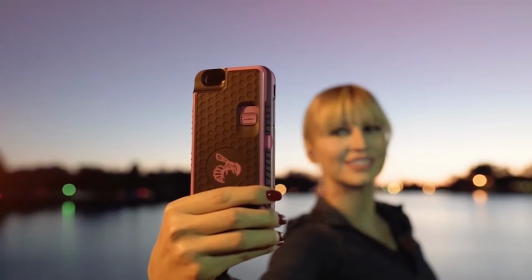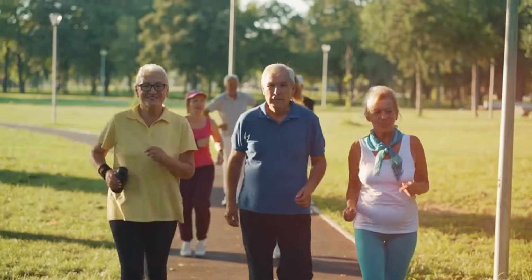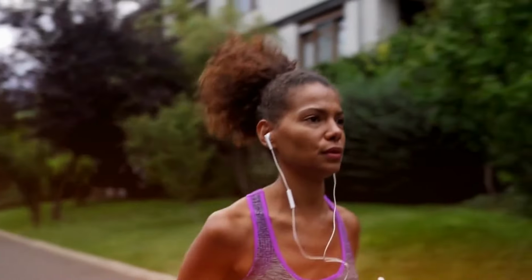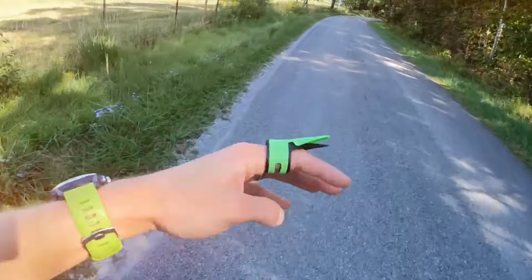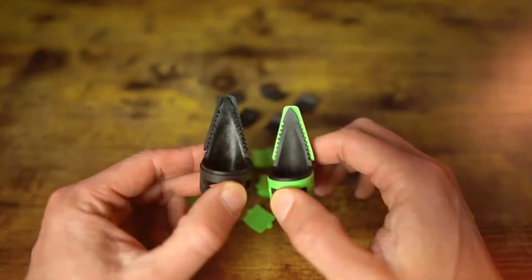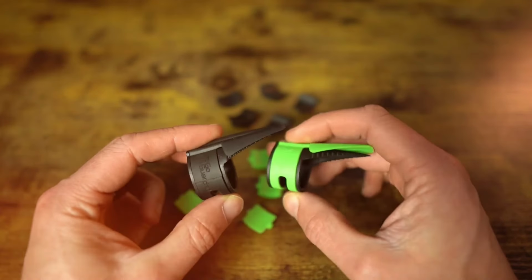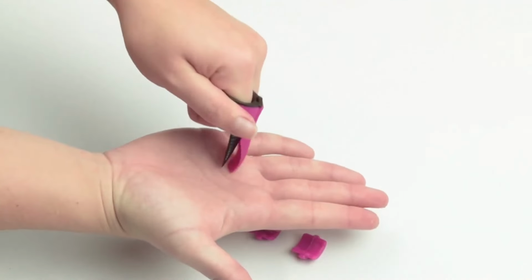anything. Go Guarded Ring. In the US alone, around 17 million amateur runners exist. With so many people jogging daily, personal safety must be prioritized. The company Go Guarded developed an innovative solution, a special ring made from fiberglass reinforced nylon, lightweight yet durable. This ring is designed for women seeking extra protection on the go.